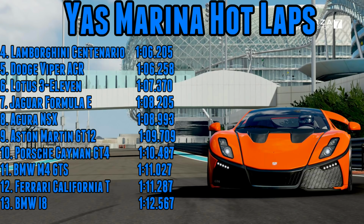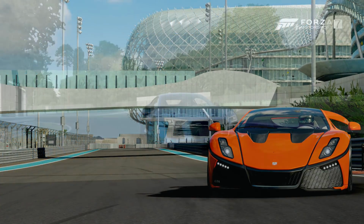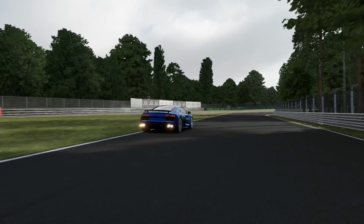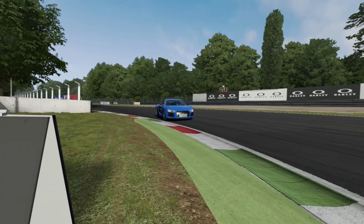Now, of course, I know the California T is a bit more of a comfortable cruising car rather than an out-and-out race car, but the NSX beats the out-and-out race cars as well. It doesn't quite beat the full-on supercars, but that's a seriously, seriously quick lap time. I wasn't expecting it. I thought it'd be quick, but I wasn't expecting it to be quite that fast.